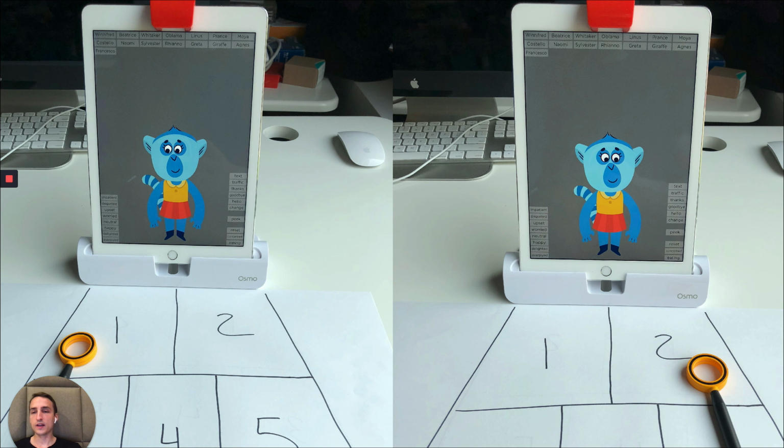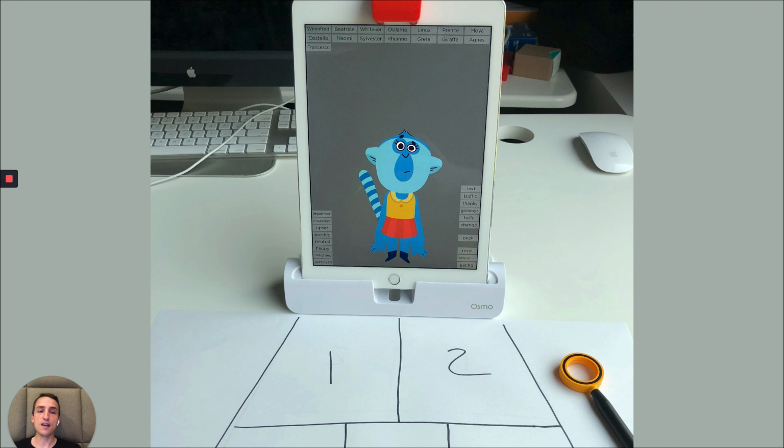So the way it works is that if you place the magnifying glass on the left, then the character will look to the left. If you place it to the right, the character will look to the right. But most importantly, if you place the magnifying glass outside of the play area, the character will not see it, so he will just look at you confused.